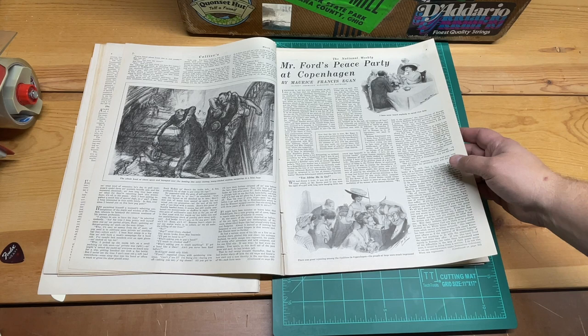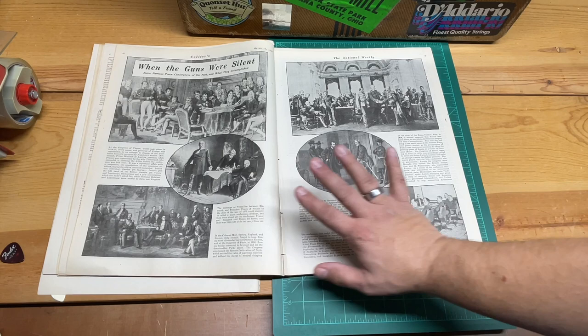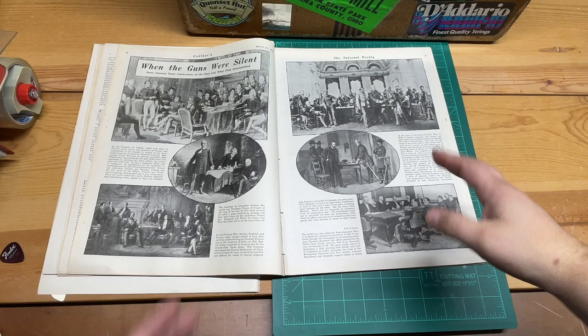Mr. Ford's Peace Party. I'm going to do a series on this book, like episode one, episode two, because like I said, this book was probably that thick. Just loaded. When the Guns Were Silent.